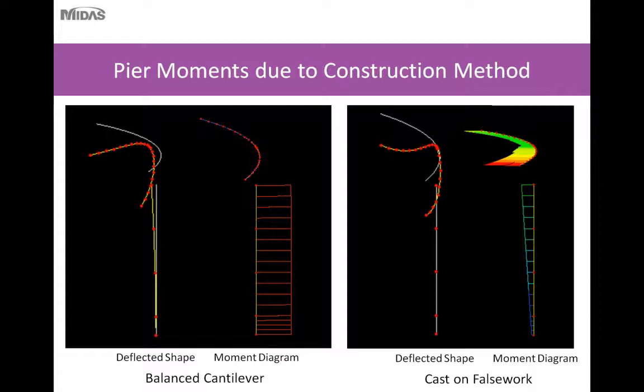And in addition to that, as a designer, you would also be very aware that the moments and the loads transferred to your substructure would be opposite of what you would expect if you erected this bridge on falsework. So shown on the left is the bridge you erected using the balanced cantilever method.